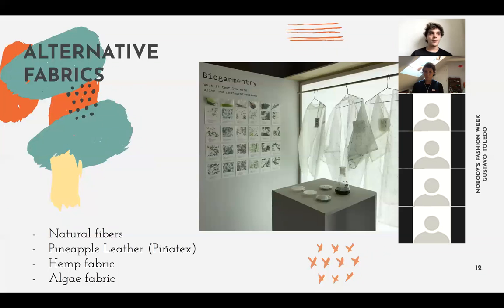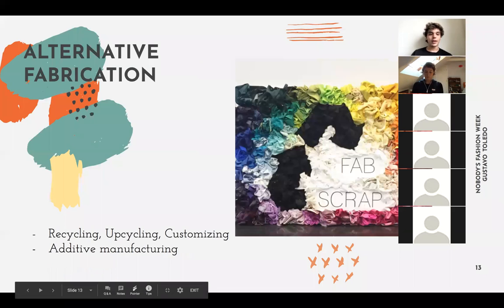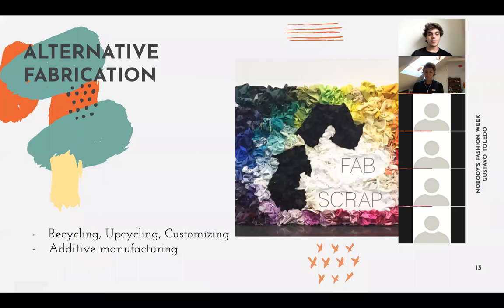And then one thing that I would also suggest is experimenting with materials and trying to create your own fabric at home with natural dyes, using plants and vegetables to dye your fabric, which brings us to the next slide, which is alternative fabrication. So one way that we can easily reduce the amount of waste that fabric generates and create these more sustainable textiles is by recycling, upcycling, and customizing our clothes. So there's FabScrap. FabScrap is this company/group that lets you take fabric scraps from industries and they sort them by color, by types, by patterns, and you can just use them to create your own clothes.